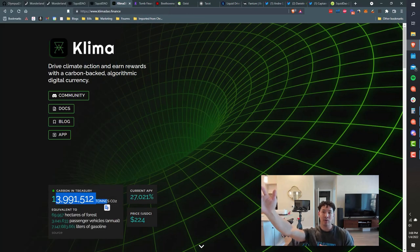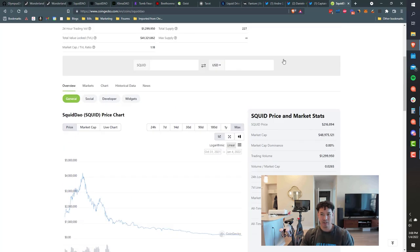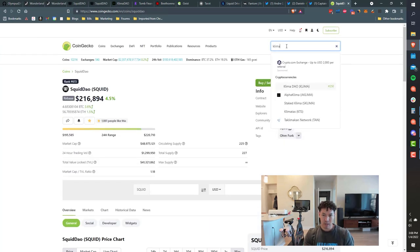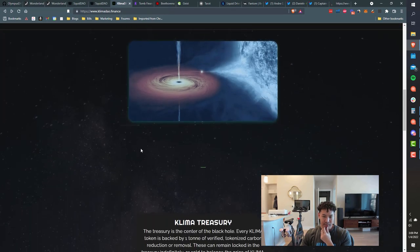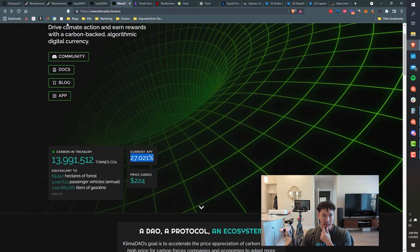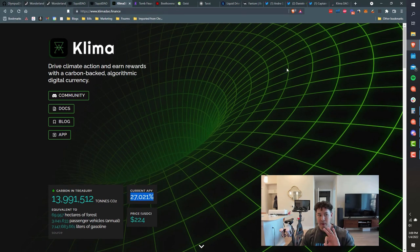They're basically an Ohm Fork that buys it all the time in the hopes that it's going to cost so much more for carbon credits that companies will stop polluting. So it's kind of like a feel-good type project that will pay you out too. And their APY is at 27,000, which is pretty crazy, right? But they had a huge drop in price too, which you guys could see. But they had that narrative, so it'll be interesting to see how this plays out. I would say Olympus, Wonderland, and Klima were the top three type of Ohm Forks in the space.